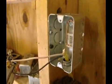Anyways, I just passed by the warehouse. I put things in my truck to do, and 6 months later they're still sitting there. So I'm going over to the warehouse. I'm going to put in my 220 volt receptacle.